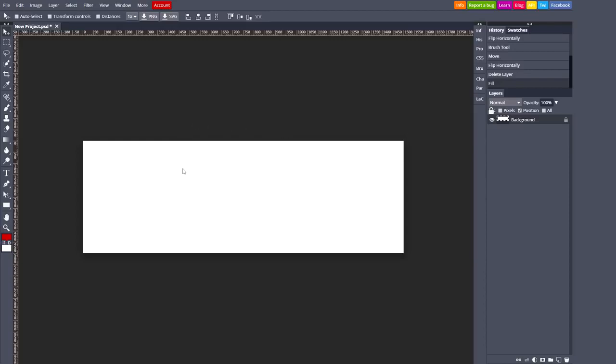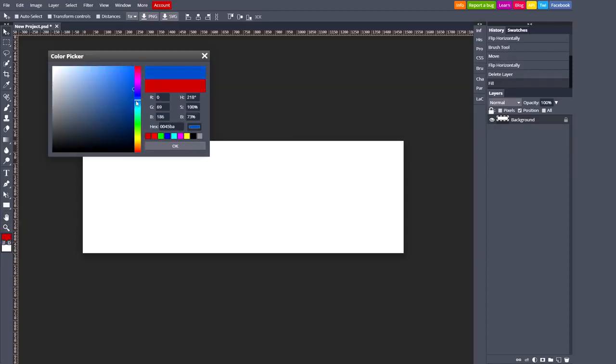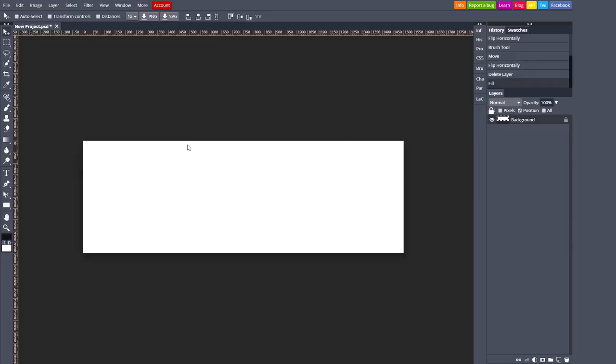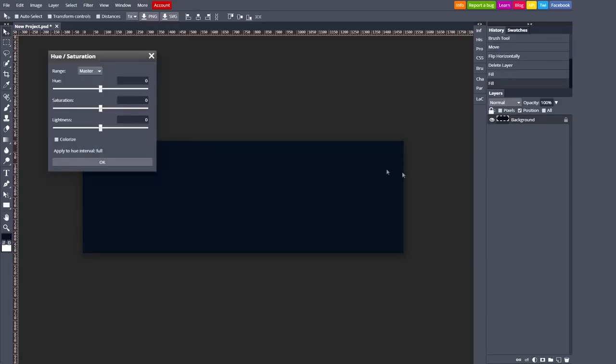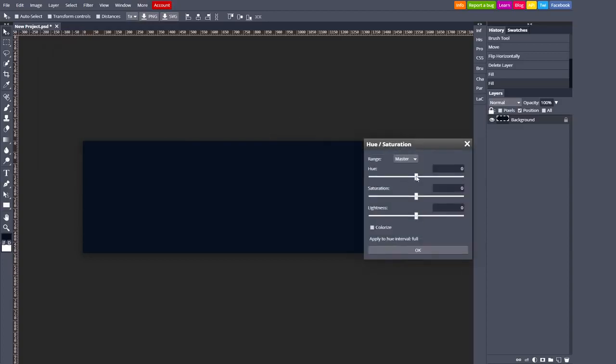All right, so I'm gonna quickly go ahead and choose a nice little color. Like I said, I'm gonna recreate what I did previously. We're gonna choose a nice little dark blue. Alt Backspace automatically quick fills things in, which is pretty cool. Also Control U brings up the hue and saturation table, which I find pretty freaking awesome because I use that quite a lot.